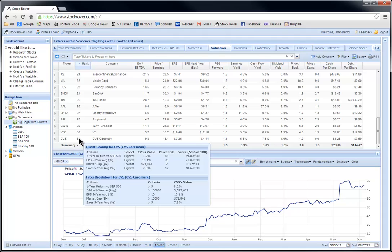Its 1 year return versus the S&P 500 is a little better at 8.2%. That's pretty good. EPS growth just makes the screen at 10.1% over 5 years. Sales growth is at 7.8%. So certainly a very strong growing company, but at the lower end of the population that qualifies.